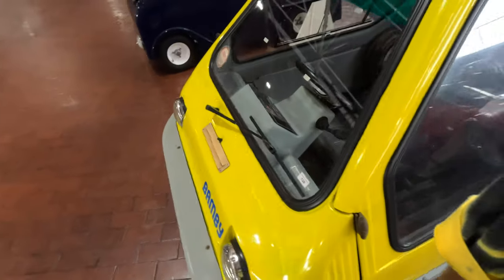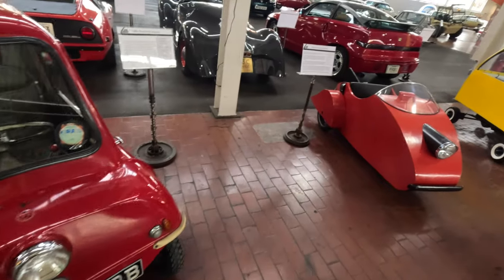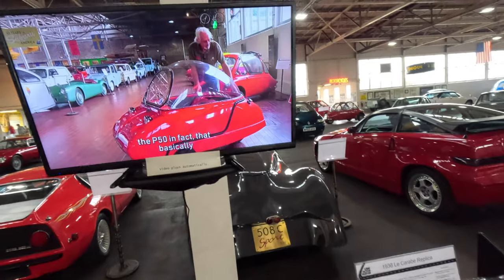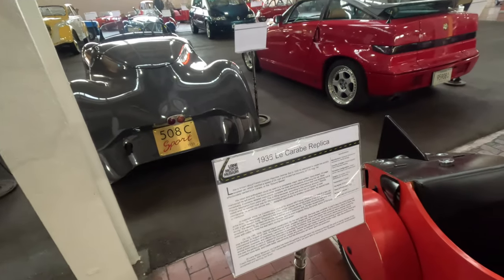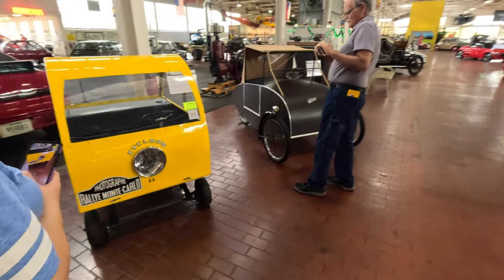Another bucket list car. Yeah, man, I could really spend all day here. It sucks that I have to drive back to New York ASAP. I can't be here for much longer, so I might have to speed this up a little bit.